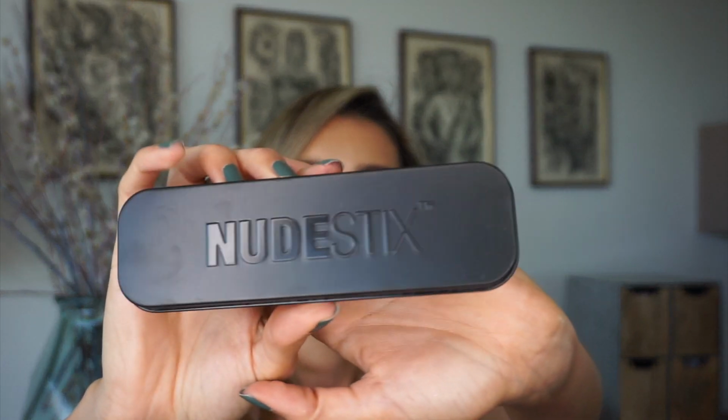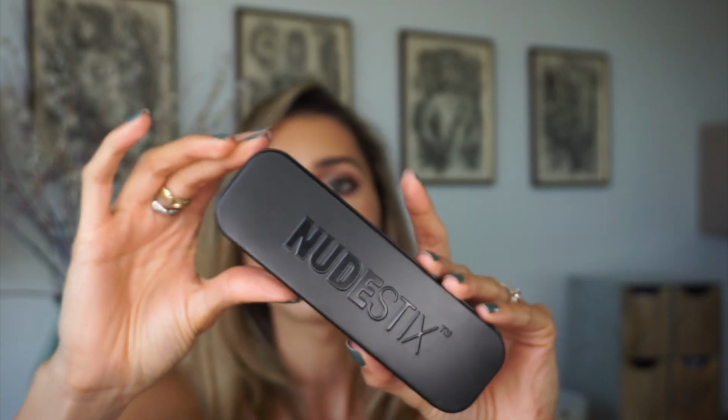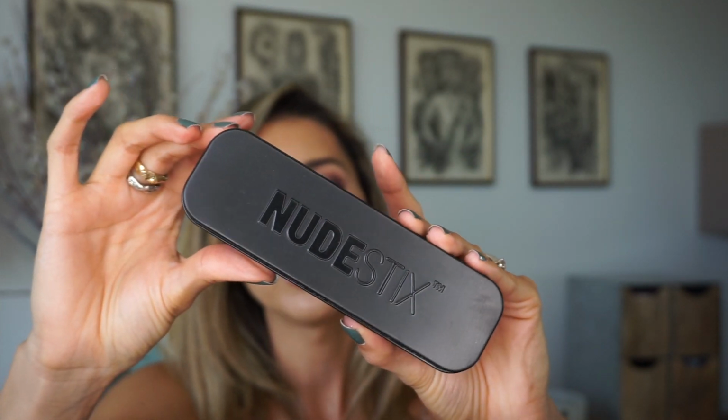And then I got this thing, but I'm not sure I'm going to keep it. I'm going to try on the sample I got. Let me know if you want to see a review about that. This is the new Nude Sticks Tinted Cover Foundation. Let me know if you want to see a review about that.